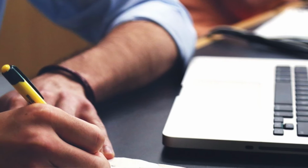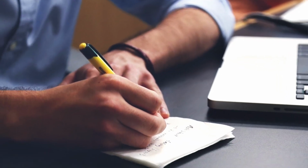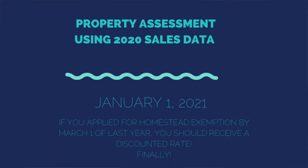As soon as you close on your home, go to the tax office or go online and apply for homestead exemption. You won't get it until the following year, not this next year. Say, you won't get it for 2020 if you bought your home in 2019. But it'll kick in January 1st of 2021. After that, once you have it, you don't have to do anything.